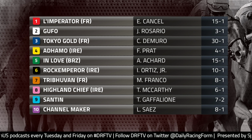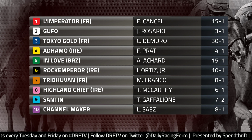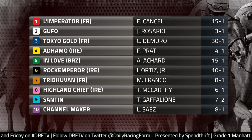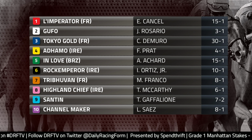That's actually a very good way to put it, and I don't think either of us are going to sit here and say that Goofo didn't run really well last time, Dan. I think he did run his race in there. Highland Chief was ahead of him the entire way, and at the end of the day, at least in my opinion, Highland Chief was just better than Goofo in the Man of War. We'll see if it's the case again on Saturday.